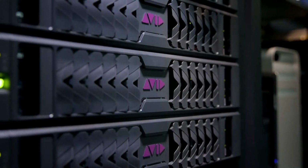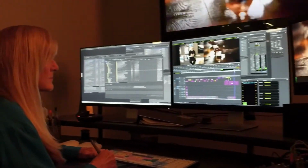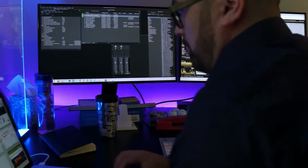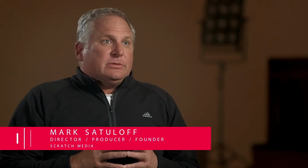Nexis is such a huge part of our success because the efficiencies and the speed and the flexibility, that's just a massive game changer and continues, I think, to be a competitive advantage.